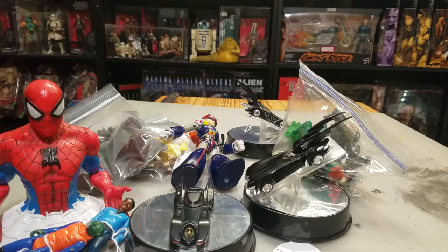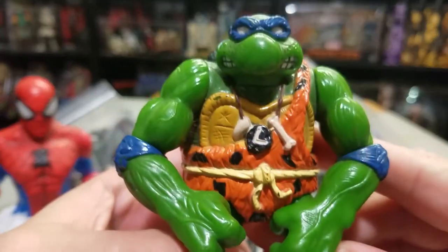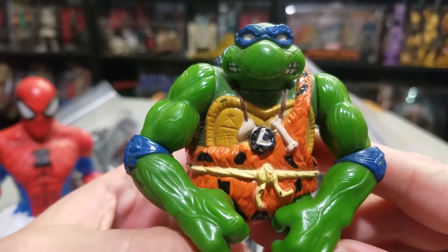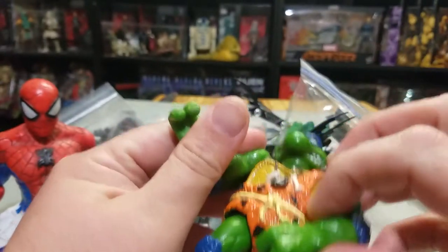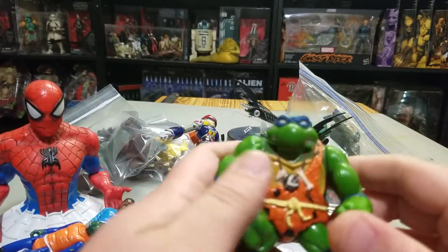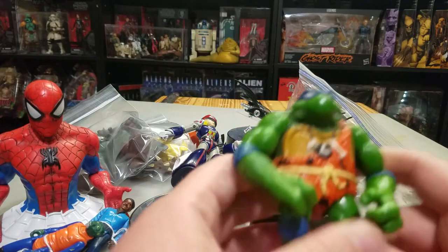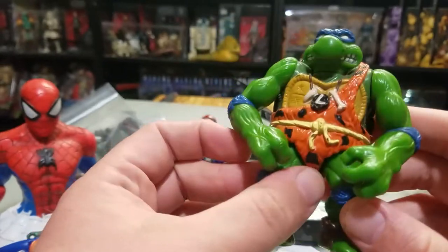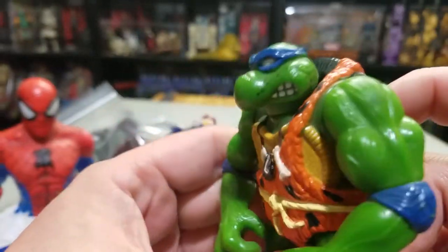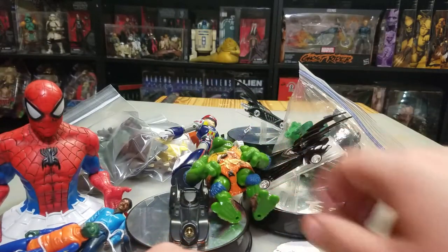We're going to keep with Ninja Turtles for a while. So I got a couple more. I did find one of the Cave Leo Turtles. Last haul I found the Triceratops that went with him. I already have one of these boxed, but this one will give me a complete Cave Leo with Triceratops. Yeah, he's kind of a cool little loose figure.